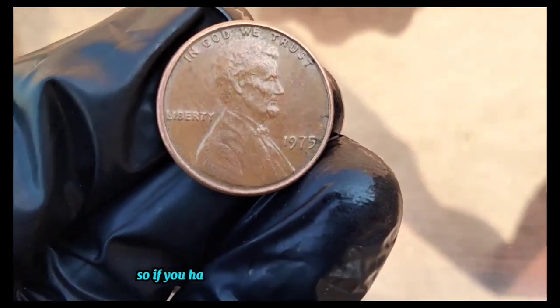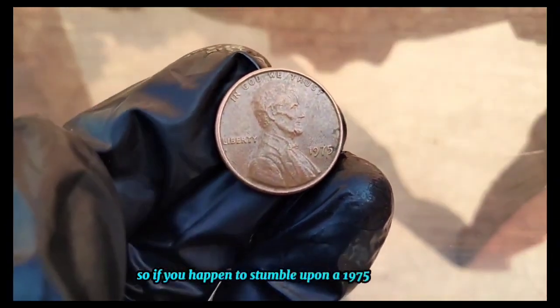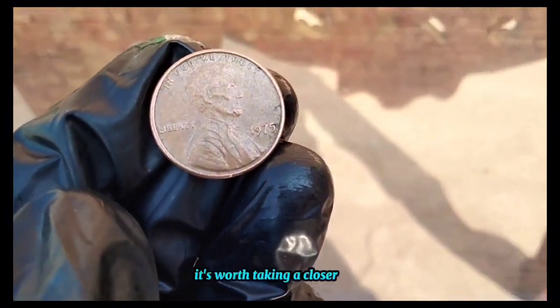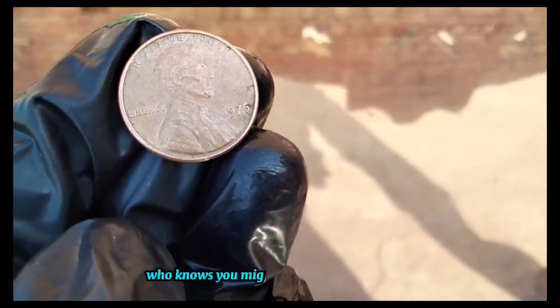So, if you happen to stumble upon a 1975 penny in your pocket change or inherited a collection, it's worth taking a closer look. Who knows? You might just have a hidden gem.